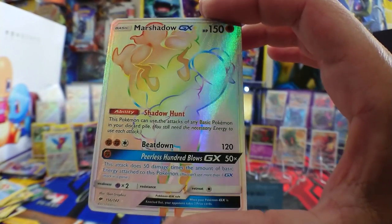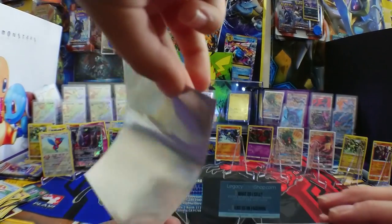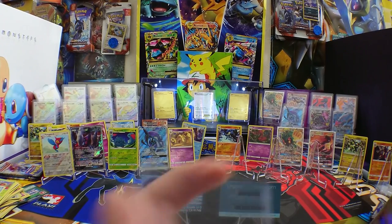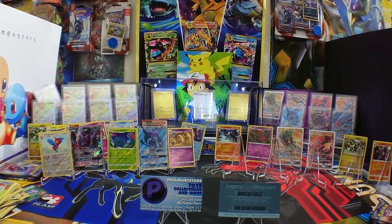Look at that card. Wait, where's the sleeve? Look at it. We only have two more sleeves. What a nice card. Here. I got to rub it in his face, people. Hey, be quiet. So this one's going to take something super duper. Oh. We're going to go heavy duty on this one. Oh, yeah. Heavy duty on the Rainbow Rares.